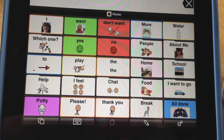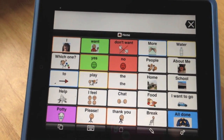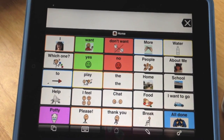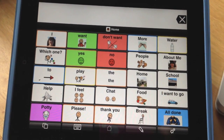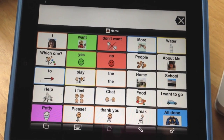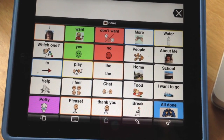But how we taught her to understand folders was to find the most motivating thing for her at the time and put it inside of a folder. It just happened to be the vacuum cleaner. She wanted the vacuum cleaner on all the time, so that sounds funny, but that is what worked for us. I put the vacuum button inside of a folder, showed her one time, and I tell you what, she knew exactly how to get to that button when she wanted it and asked for it over and over again.